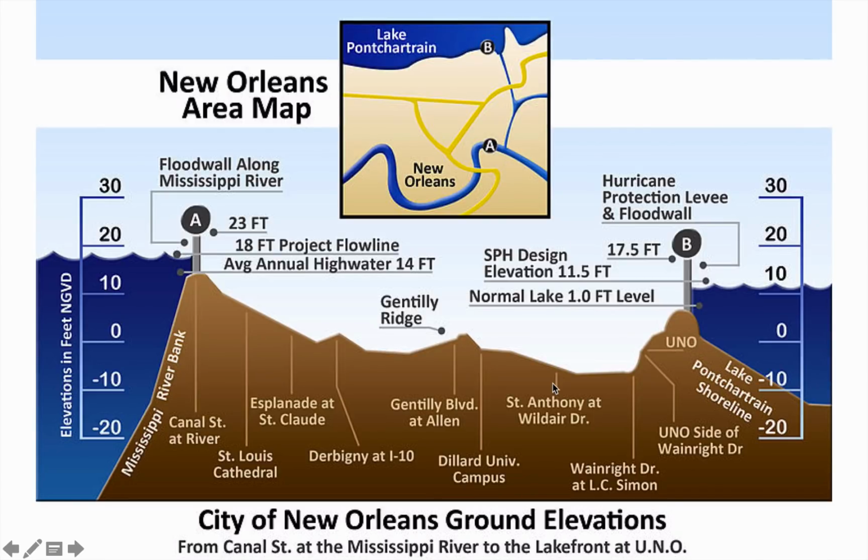Now, what made New Orleans so vulnerable? Well, if you don't know much about the geography of New Orleans, there's a substantial part of it that is below sea level.